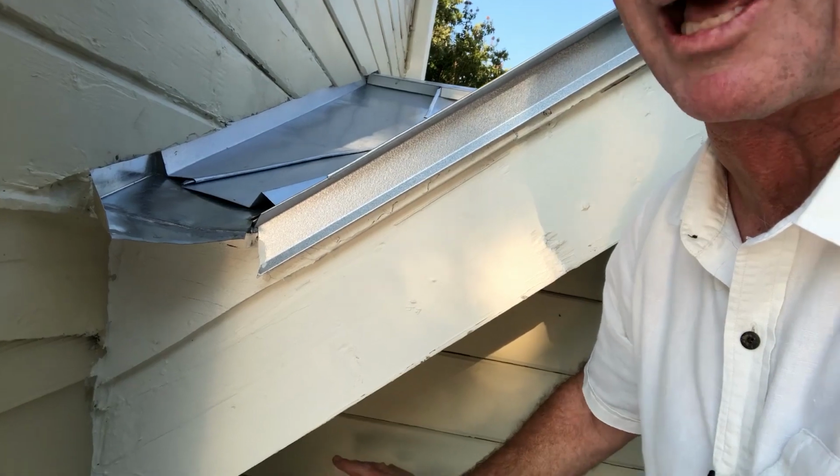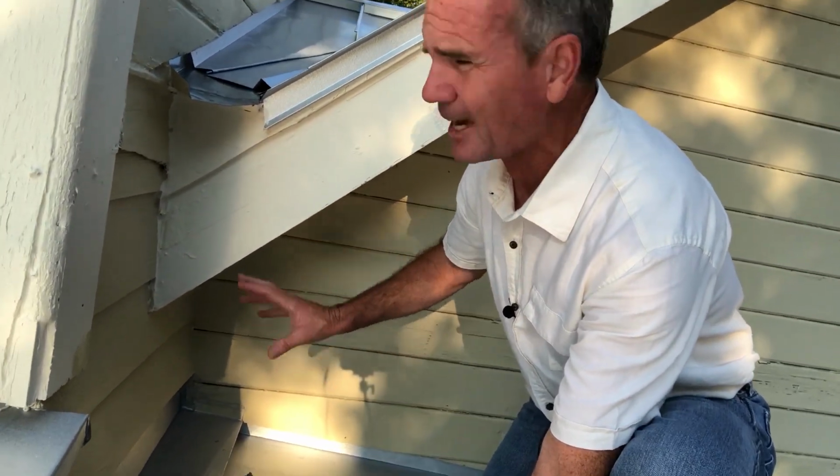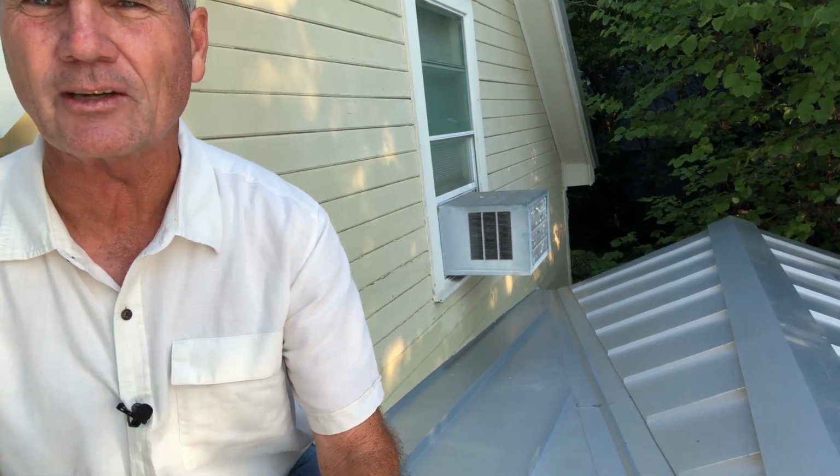We don't want water splattering on these walls, because if we get water splattering on these walls, you end up with rotting and things like that. So we're trying to control it from here all the way down and then let it flow down to a collector head on the bottom end of this little valley. And now you can see it goes underneath the air conditioner, getting the water off. And that's about 1.5 feet lower than I am up on this side.